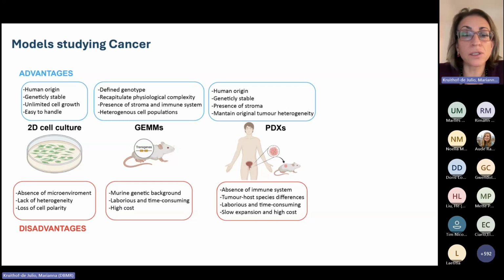Of course, in the years, for many reasons, one of them is also the more consciousness of the fact that we are working with live animals, has then stirred the research community to look for other models.